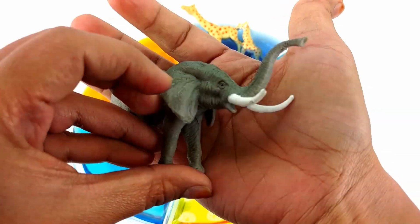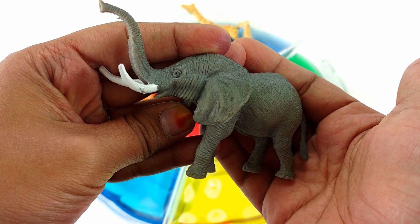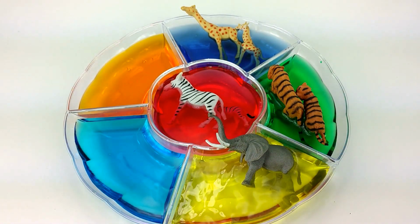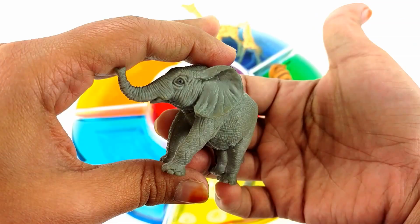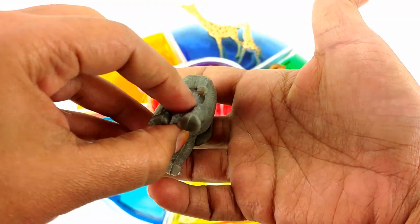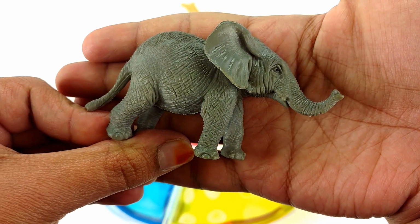This is an elephant. This is a baby elephant. It is called a calf.